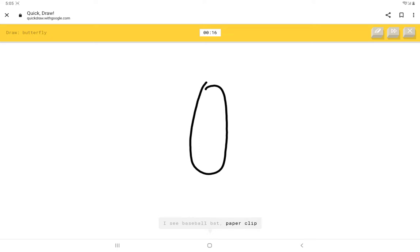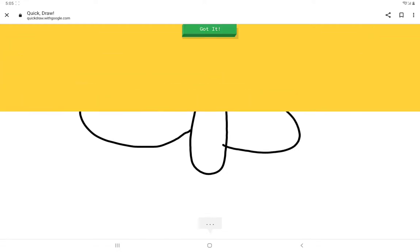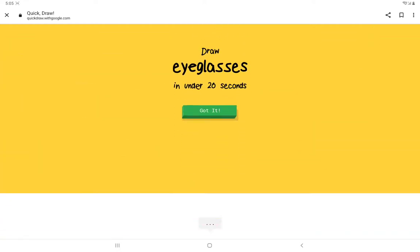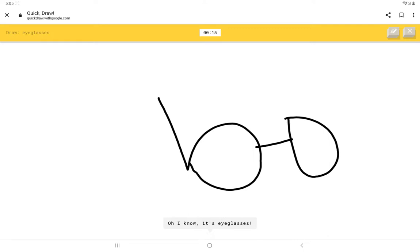I see baseball bat, or paper clip, or potato. I see pear, or pineapple, or mouse, or satellite. Oh, I know, it's butterfly. I see line. I see toe, or cherry, or basket. Oh, I know, it's eyeglasses.